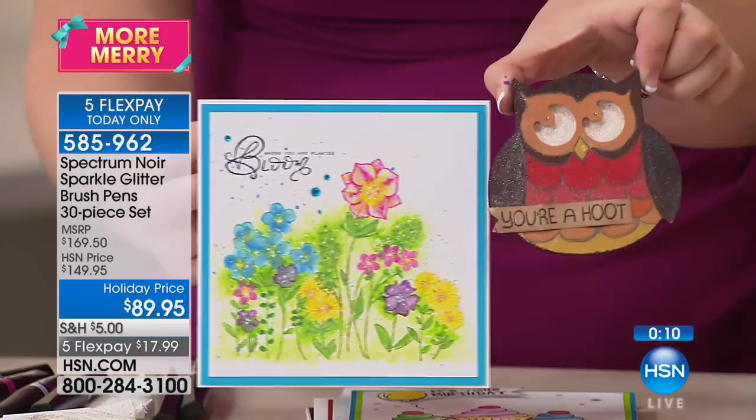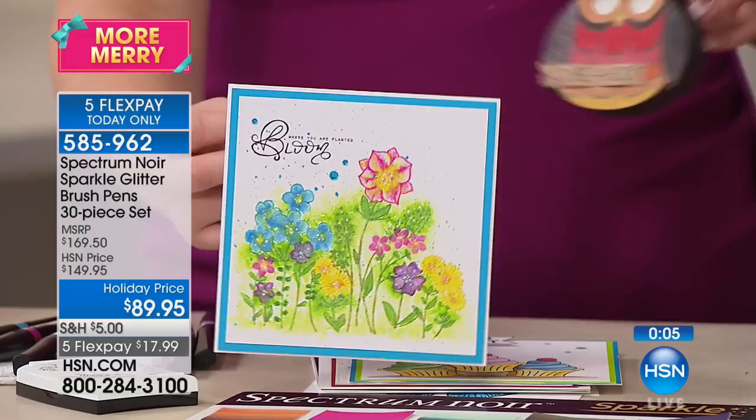So you could be doing these onto wood. You can have the artistic look. They really are. I just have to show one more thing. There are so many. Look at the little ornaments that you did.